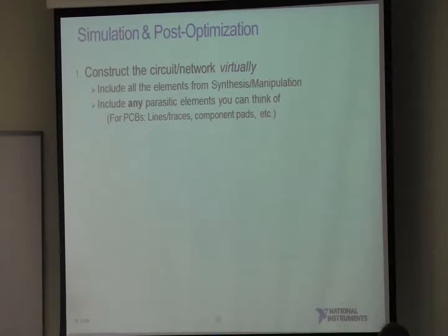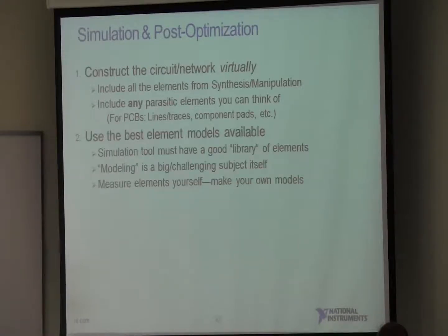So we have lines and traces. The components sit on so-called copper pads, which will have capacitance to ground. So you put all that stuff in, or certainly anything you think could possibly be important for your frequency operation.